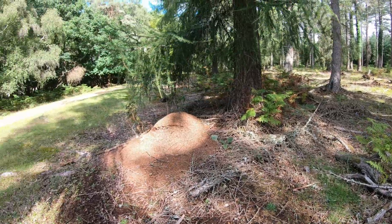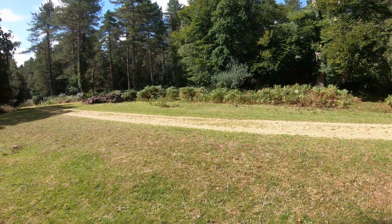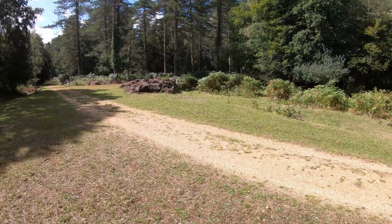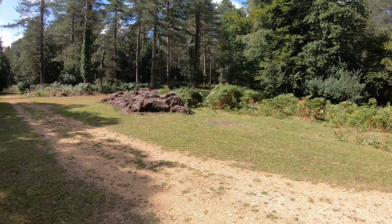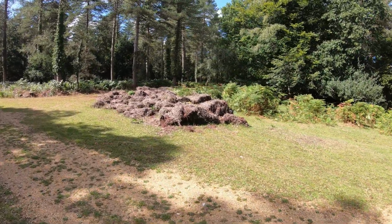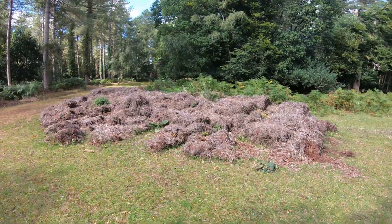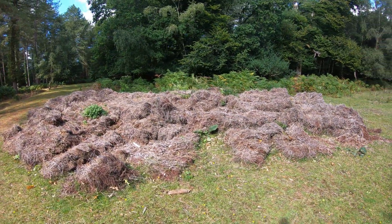And just turning around slowly behind me over here, we've got a whole load of heather bales that have been left, and these are going to be, I'm guessing, used to put in streams and ditches around here, with the idea to slow the flow of the water so that it doesn't cause too much erosion.